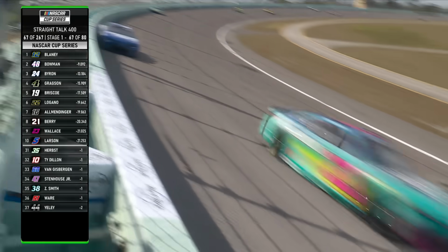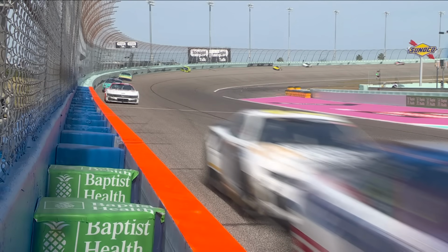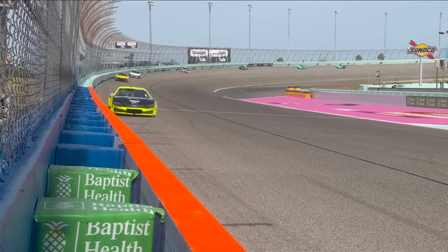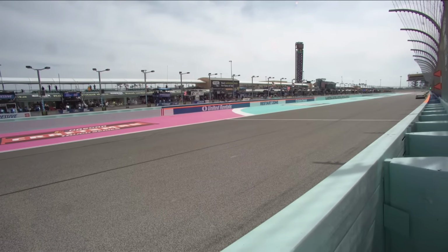That car's loose. Look at it dancing around. Christopher Bell spins off turn 4 to bring out the first caution flag of the race. You can see him back here. It's right up by the wall, outside. Car gets loose, comes out from underneath of him, Kev. Yeah, just flat out lost the rear of the car and spun out.